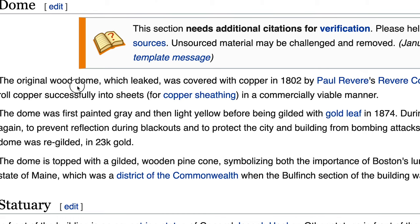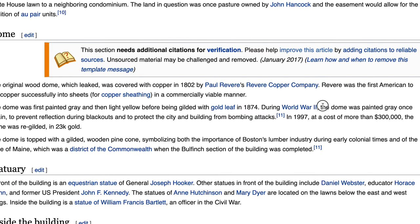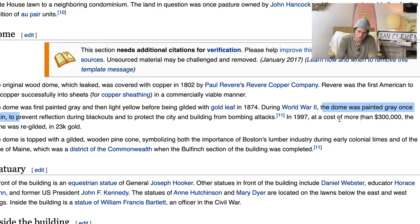And this is really silly to me. So the original wood dome, which leaked, then was covered in copper. It was first painted gray and then light yellow before being gilded with gold leaf in 1874. In World War II, the dome was painted gray once again. And then in 97, at a cost of more than $300,000, the dome was re-gilded in 23K gold.